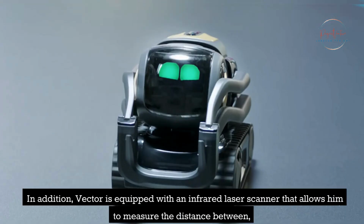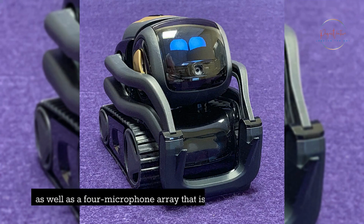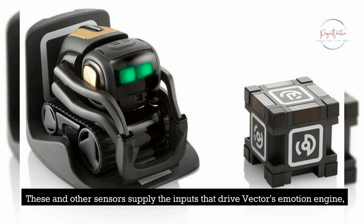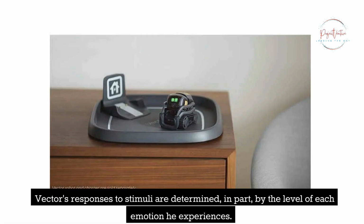In addition, Vector is equipped with an infrared laser scanner that allows him to measure the distance between different objects and create a map of his surroundings as he investigates, as well as a 4-microphone array that is capable of localizing positional sounds. These and other sensors supply the inputs that drive Vector's emotion engine, with each data point influencing whether or not he is pleased, sad, curious, or any other emotion at all.